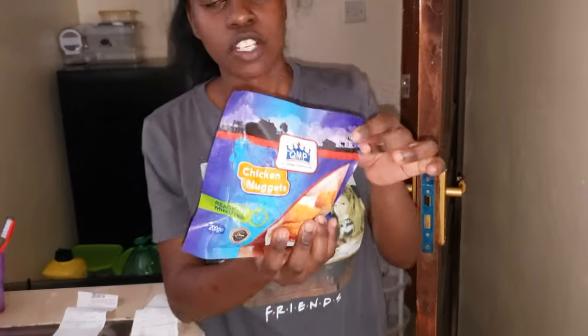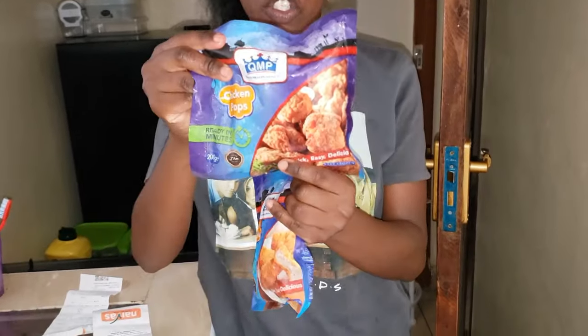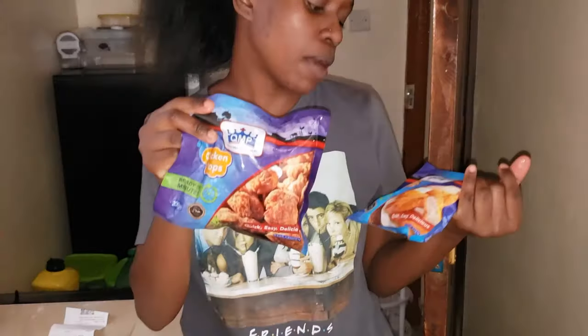So guys, the other thing that we got are these chicken nuggets, the QMP. So chicken nuggets and chicken pops, we bought. We'll fry them and eat. I really wanted to get spring rolls, but they were finished in the supermarket we went to. So these two are going for 160 each. Okay, so we got those in the freezer.